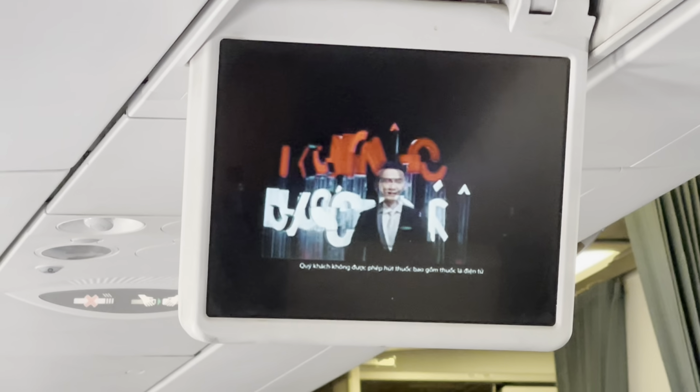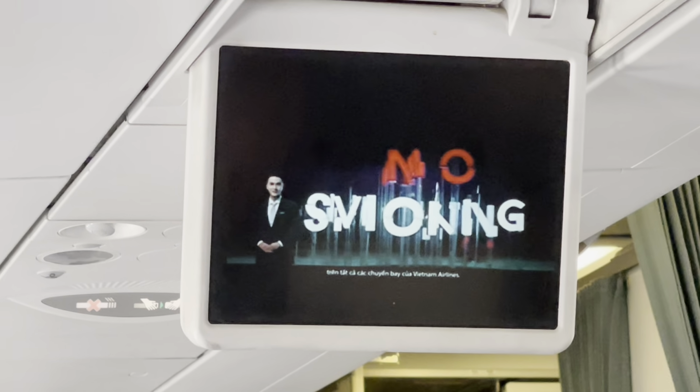Smoking is not allowed on all Vietnam Airlines flights, including electronic cigarettes.